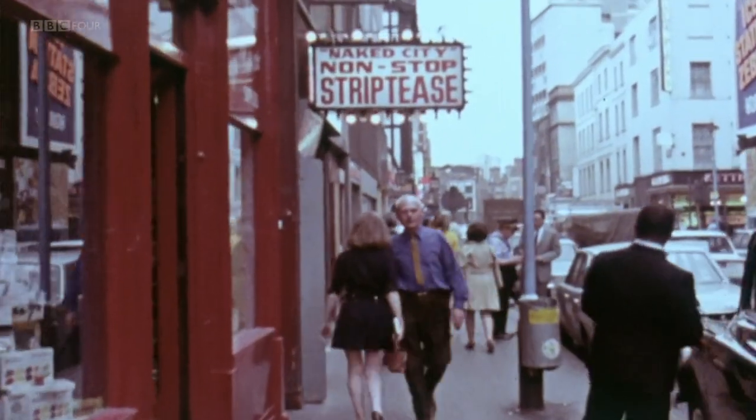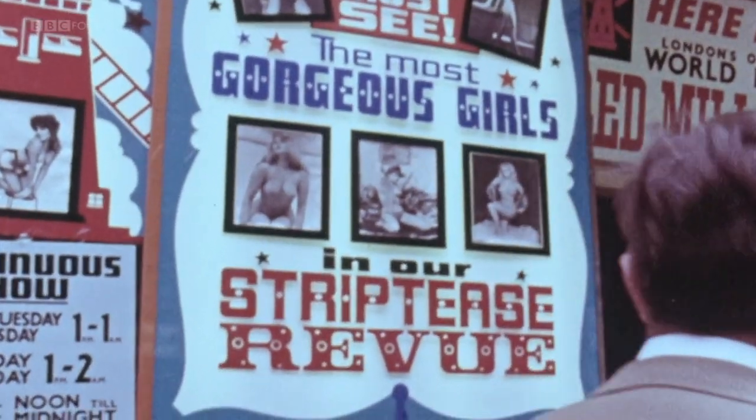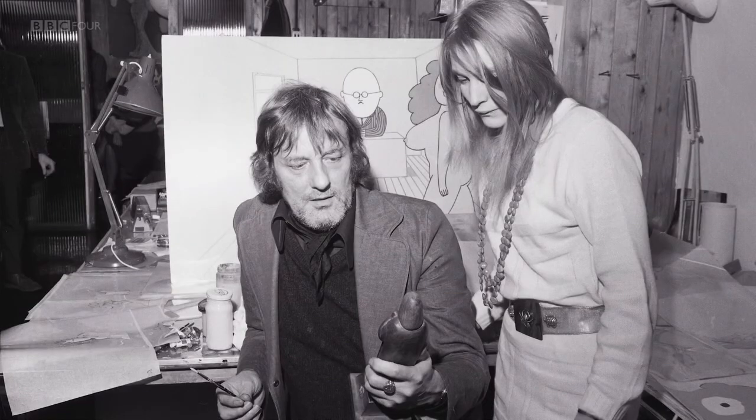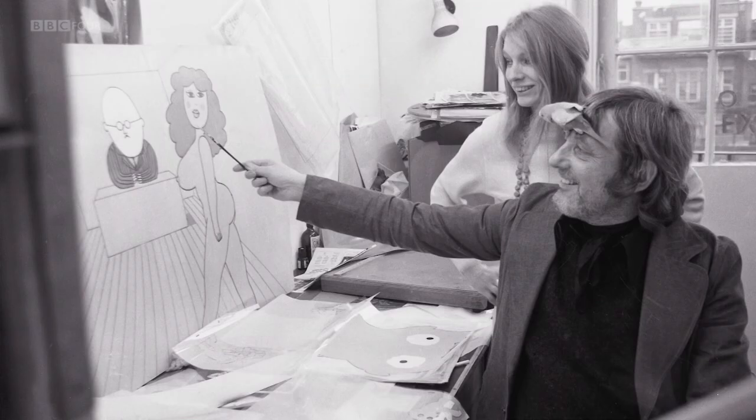The beauty of Bob's ethos was it could be applied to anything. Take the sexual revolution, something you could hardly ignore around Soho in the 60s and 70s. It inspired Bob to try his hand at that peculiar British genre, the unsexy sex comedy.